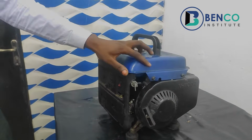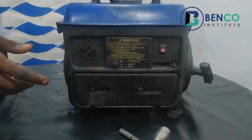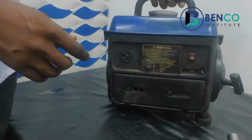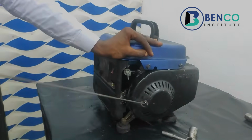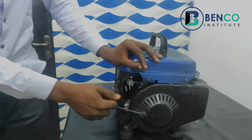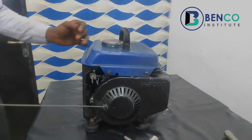So on today's class, we will be looking at the generator critically, bisecting and dissecting what exactly could be the issue. What exactly is the fault of the gen? Why is the gen not coming on after the heavy sound? You can see even after the switch is on and the gen is shook, fuel tap is on, the gen still is not coming on.